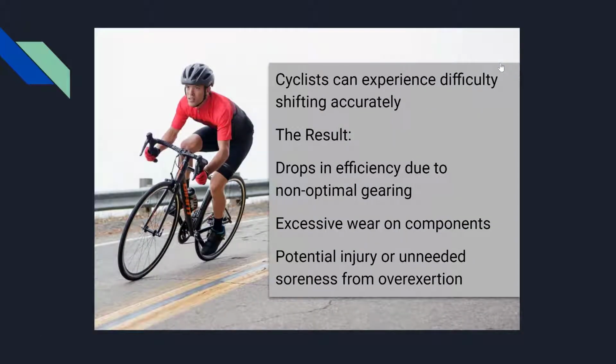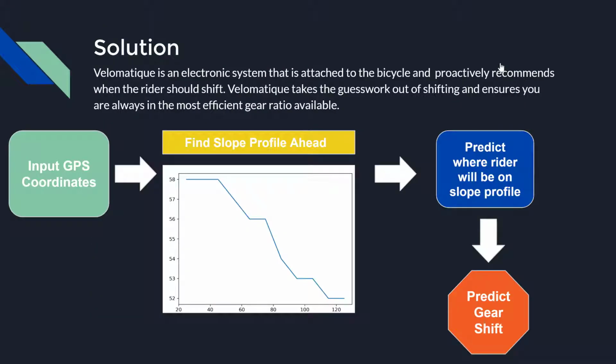Countless cyclists around the world can experience errors or difficulty with accurately shifting, which can lead to losses in efficiency, excessive wear on components, and unneeded overexertion for the rider. What if there was a product to enhance both new and veteran riders' cycling experiences by suggesting when to shift? Look no further than Velomatique, a proactive electronic system that recommends when to shift by using a combination of real-time sensor data and offline geospatial data.